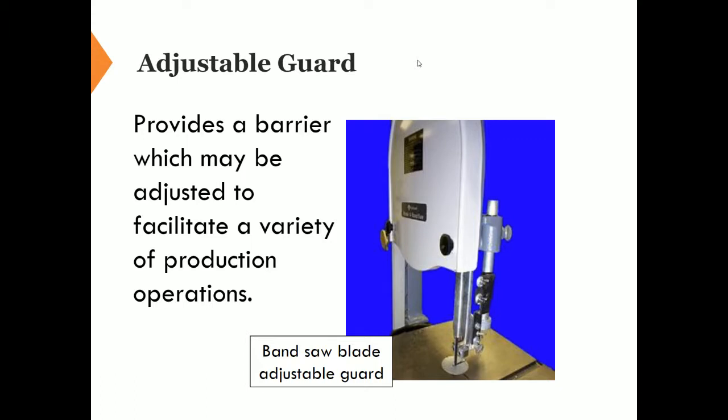This is where you need to train your workers, is when you have a manually adjusted guard. When they have something large they need to cut, they're going to raise this guard up. But then what are they going to do once they finish cutting it? They're going to leave it there, and they're going to come in with something smaller. They're going to put their hands on top of that object that's smaller than the last one they cut, and as they push it through, now their fingers are going to be right near that blade. And the guard's not going to be there. They need to drop that guard down when they're working on something smaller.